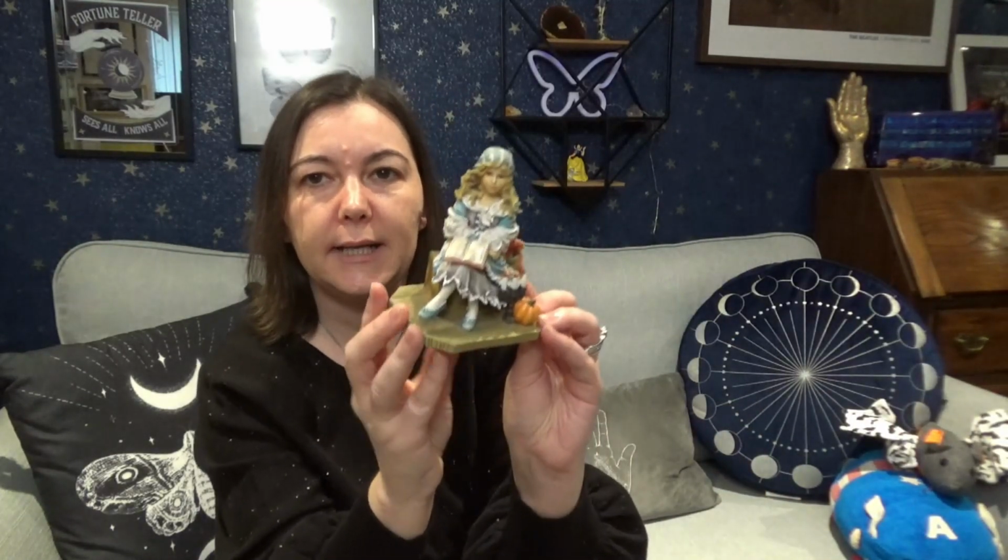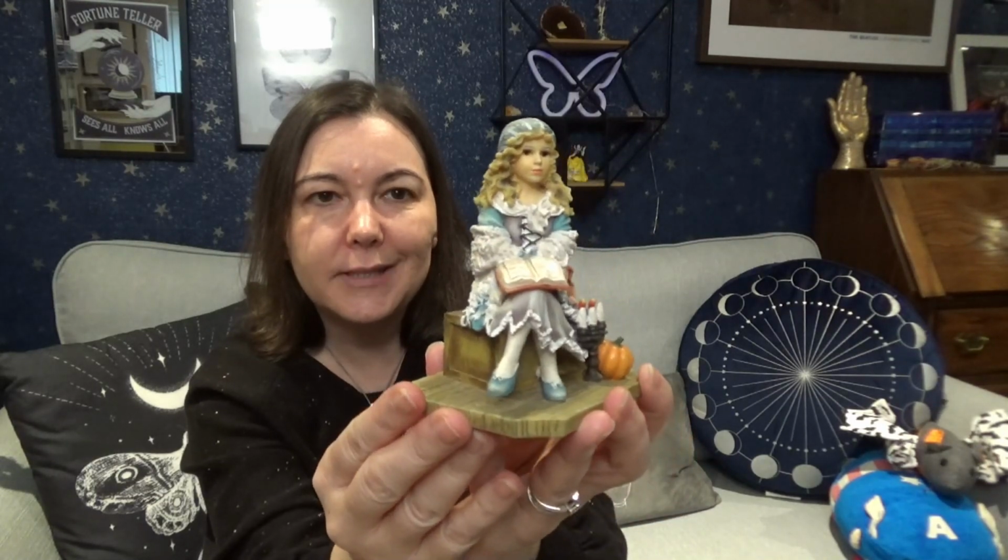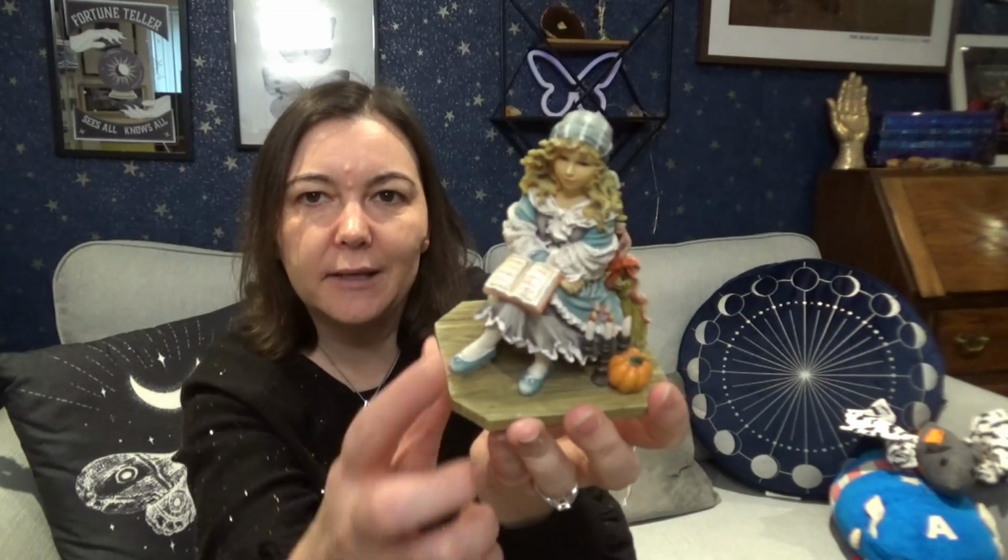I also got this really darling little statuette. It's of a little girl dressed up as a fortune teller. She has a book of spells on her lap, a pumpkin and a broom beside her. She's dressed up for Halloween. I love collecting little things like this that I'm going to put in our bedroom when we're able to do that room up. And this was £1.50, and I just think she's so sweet. Isn't she cute?